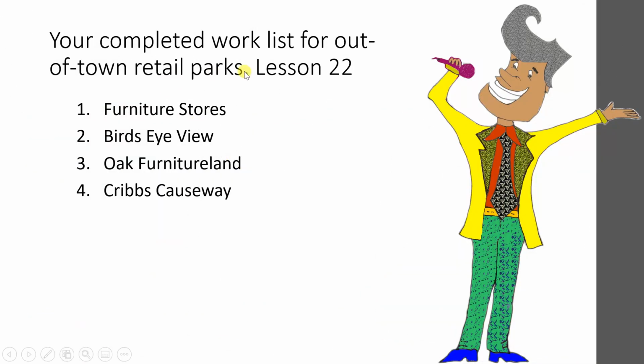That's it, well done, you have completed the work list for out-of-town retail parks lesson 22. We're now moving on to our final topic for 2.2, which is the characteristics of all these locations. Well done, we've got there, yay!